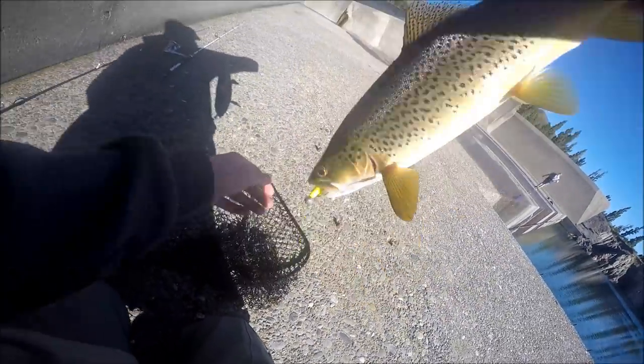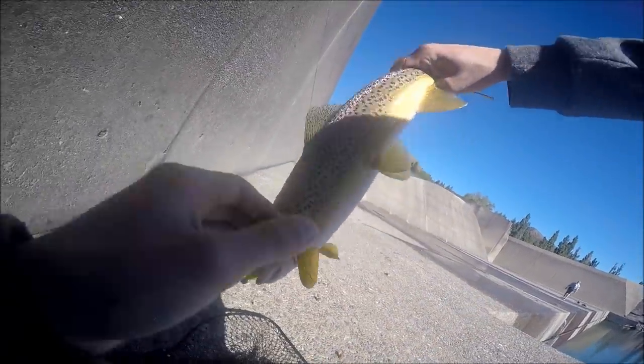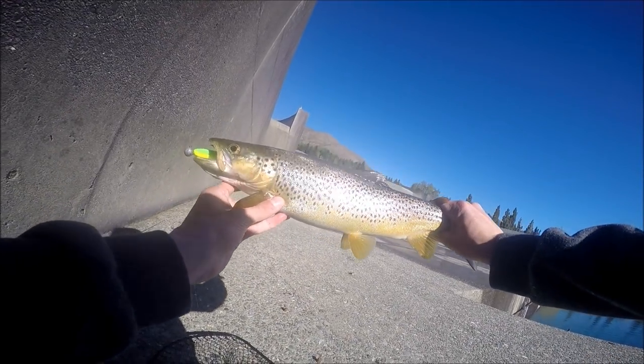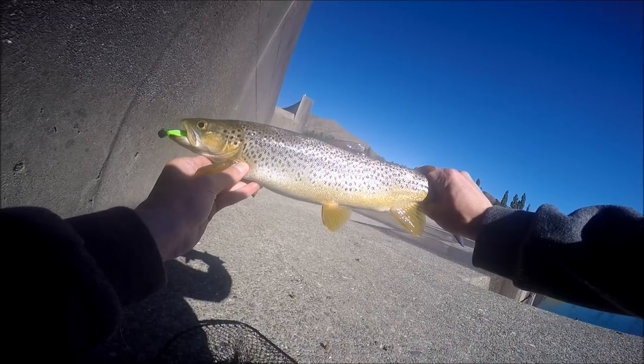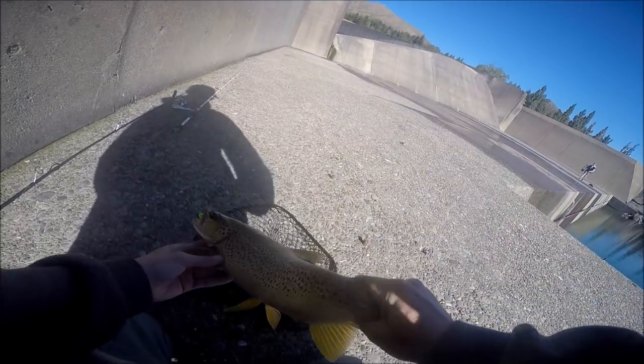This one here nailed a green and yellow. He's a nice fish as well. Took it right in front of me, which was awesome. Boom.